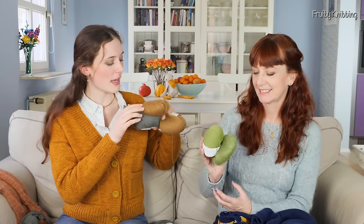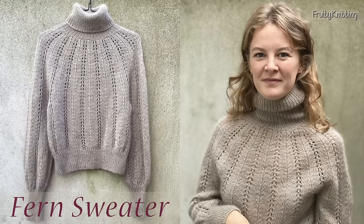And what I really like about the Soft Silk Mohair version of this colour is that it has a subtle golden shimmer to it, or maybe a bronze shimmer, and that's because of how the silk takes the dye. I'm planning to knit this yarn into the fern sweater. It's covered in delicate lace and looks really feminine, and it also has a long turtleneck, which will keep my neck and upper body warm in winter.